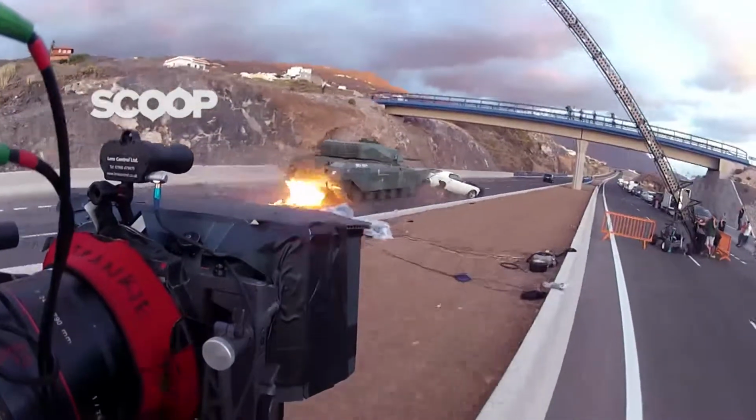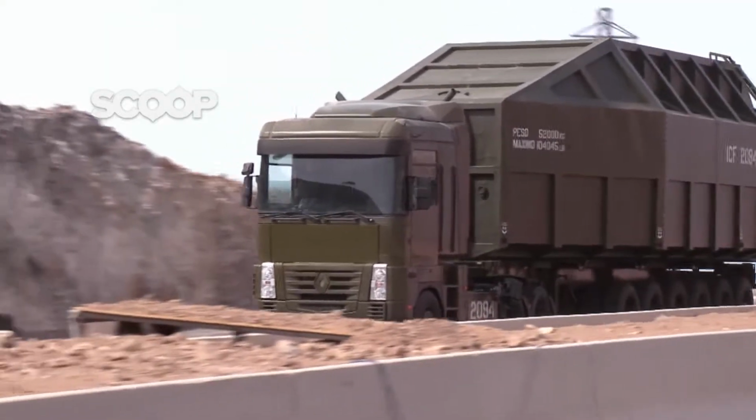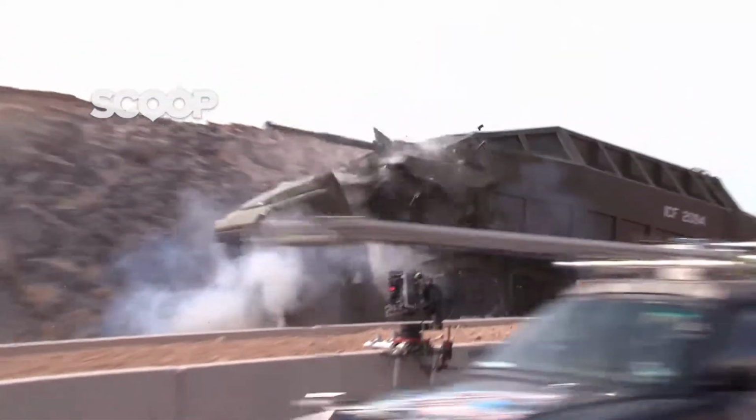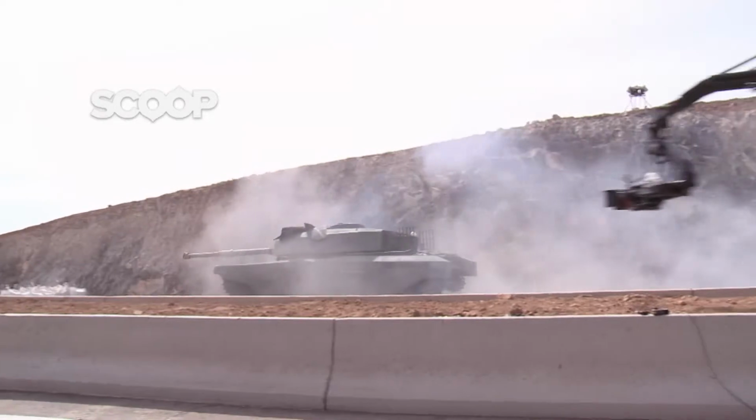And while that looks pretty impressive, our favorite scene is the one where they drive a tank through a moving truck. Yeah, good luck topping that one in Furious 7.